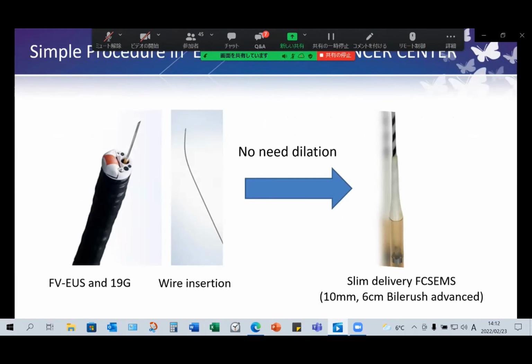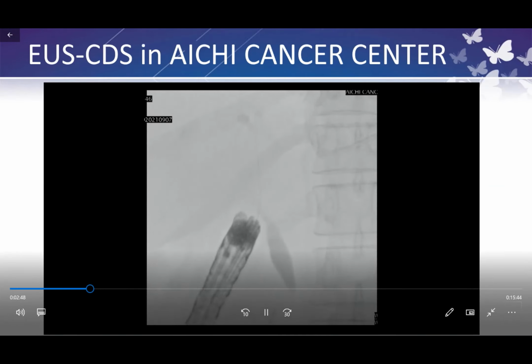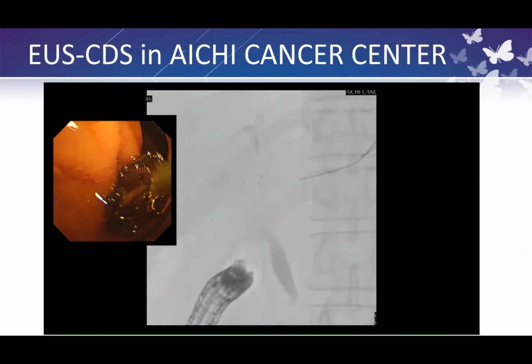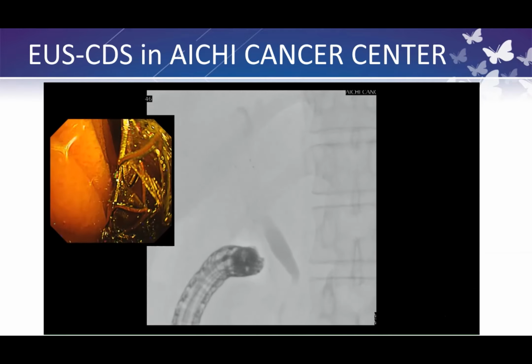At first, we puncture the CBD using a 19 gauge needle like this. After puncturing the CBD, we aspirate bile juice, inject the contrast, and insert the guide wire deeply. Next step is the metal stent. This metal stent is so tapered, very slim, so we don't need dilation. So first the guide wire, next the metal stent. And finally, we put the metal stent in the bile duct and duodenum like this. This is a forward viewing scope, so it is very easy to see the metal stent.